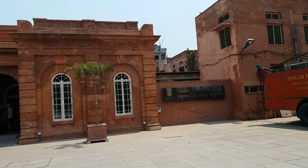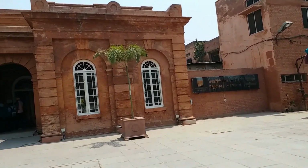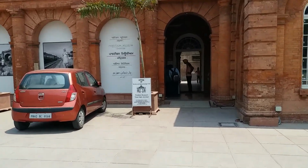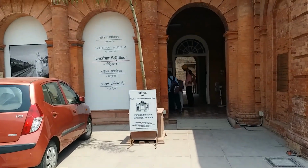This is a partition museum. Partition museum, town hall, Amritsar.